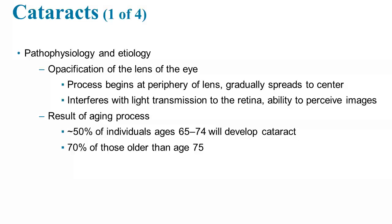The process begins at the periphery of the lens, gradually spreads to the center, and because of that protein that tends to degenerate, it makes the lens very cloudy, which then interferes with light transmission to the retina and the ability to perceive those images. It is very much a result of the aging process, and about 50% of individuals aged 65 to 74 will develop cataracts, and 70% of those older than 75 will also get cataracts as well.